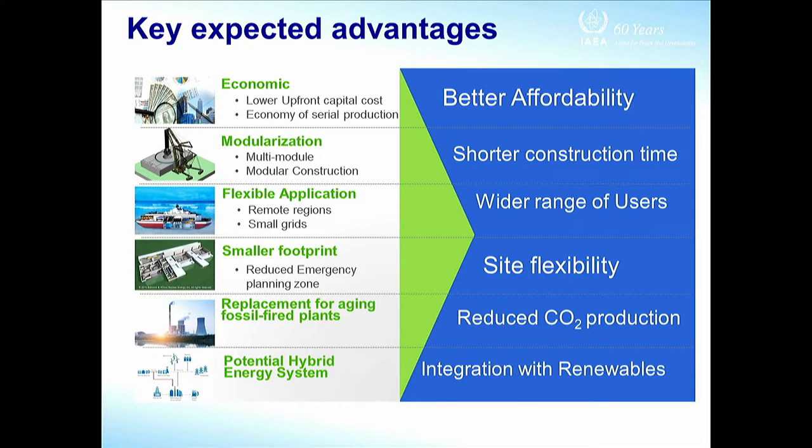Remembering the potential advantages of this SMR, which were also reviewed this morning by Aliki: better affordability. When we say better affordability, we mean financial risk, okay? Because the economy will hardly compete with a large water-cooled reactor, because of the lack of economy of scale, okay? Economy of numbers, but we will see. So better affordability from the economic viewpoint is because of the lower upfront capital cost, which also means that the capital at risk is lower.